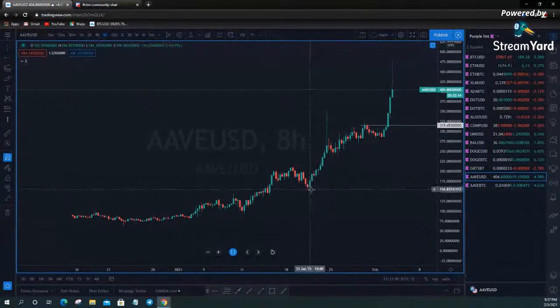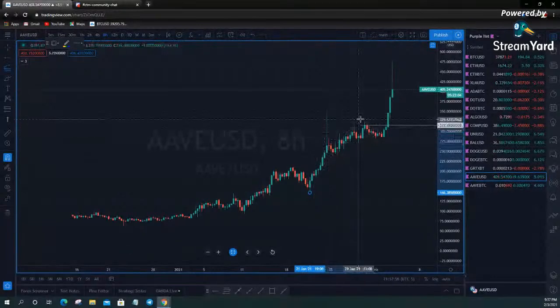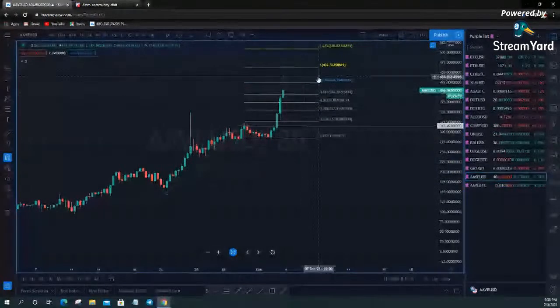So this low would be a good area to look for a fib extension. You could just tack it to that low. I wouldn't use this high because this high was basically a fake out type move. I would use this high because this high had more price action with it, and just go to the recent low right there. So basically those would be targets.